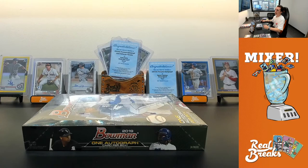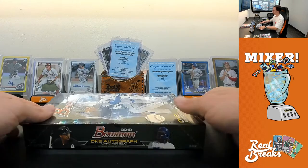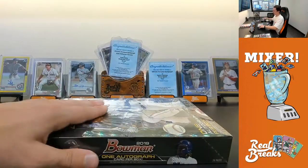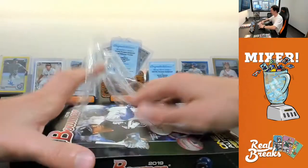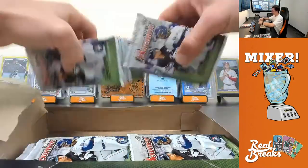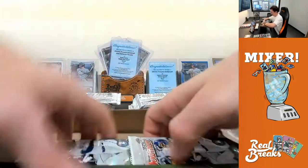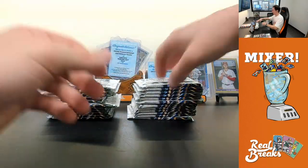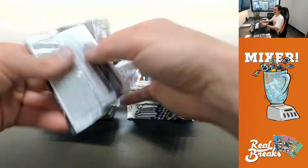Alright, still got those last few teams left. 4 spots left and 10 spots left in our high-end mixer. And here we go, 2019 Bowman. I'm talking Wander. I'm talking J-Rod. I'm talking Luciano. I'm talking Nuelve Marte. Joey Bart. I'm talking some big names in here. Let's go.